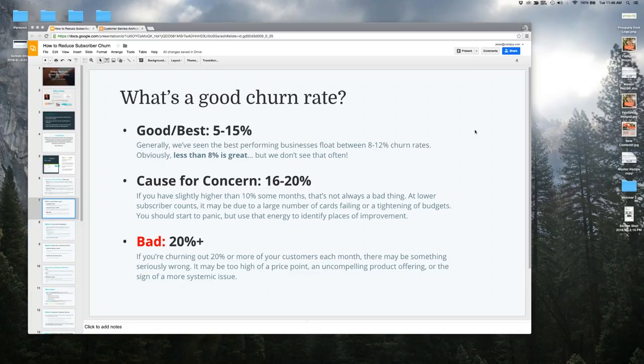So cause for concern is anything above 15%. I think that 16 to 20% is you're getting into the red zone. You should start to panic. But you can use that energy to identify places of improvement. You don't really need to crazily panic, because you've got some options, and you don't have super high churn. So you know that most of your customers are loving it. But it is cause for concern.